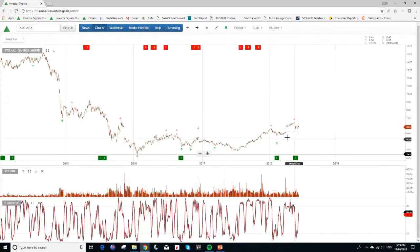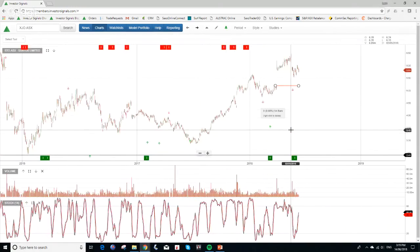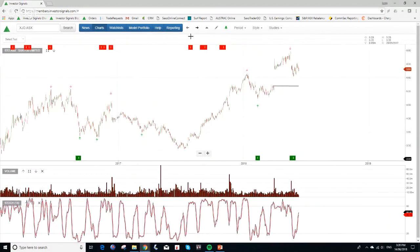Santos, we like this name. Along with Oil Search and Santos, we think that energy prices start to make a support at the current price. With Santos, we can't rule out the possibility that there is another takeover offer. They rejected the $7 takeover price, and we just have to be patient to see whether that takeover offer is lifted to $7.25 or $7.50. But we're comfortable with Santos at or near this current price point.